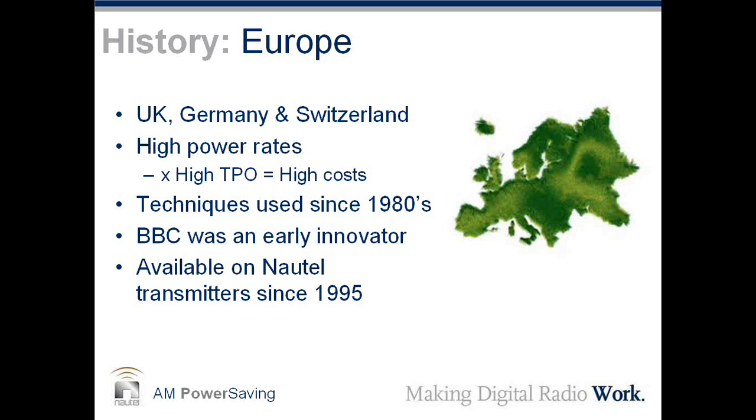And honestly, I think the variations you get in RF field strength out driving around are quite significant, and this is a relatively small component in those variations, so it doesn't really tend to show up.